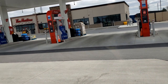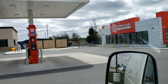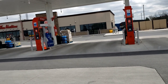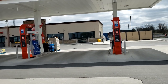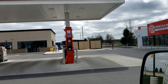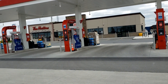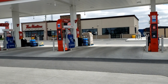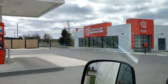When I got gas, they didn't even give me an option at the pump for a car wash, so I don't know if this is completely independent from the Esso gas station or not. I'm not sure. But when I pulled in, because I came in from over on that side, I noticed they have a pay station up at the code box. So I think that's what we'll do. Normally I'll go inside and let them know that it didn't give me the option to get a car wash, and they'll do it from inside. But I'm pretty sure I can do it from out here.